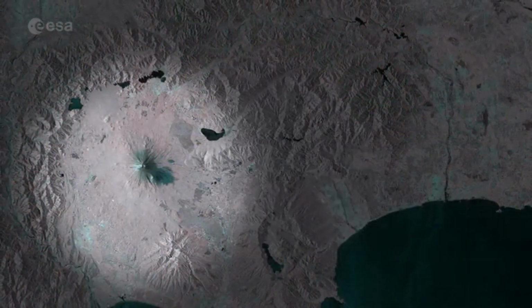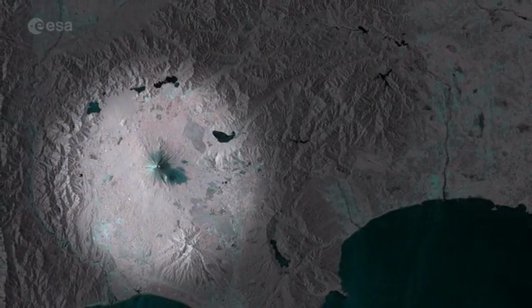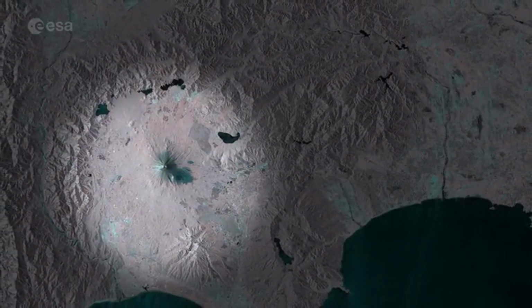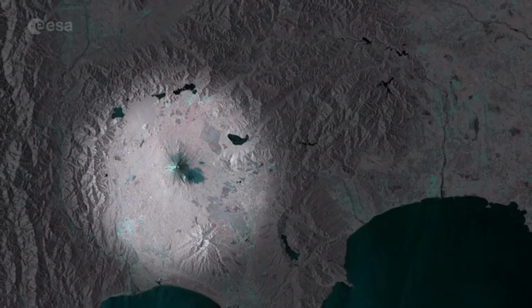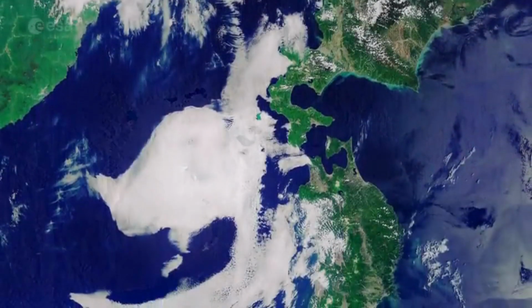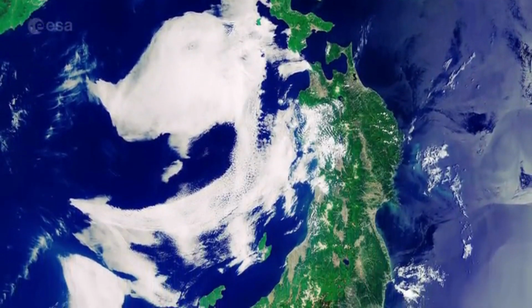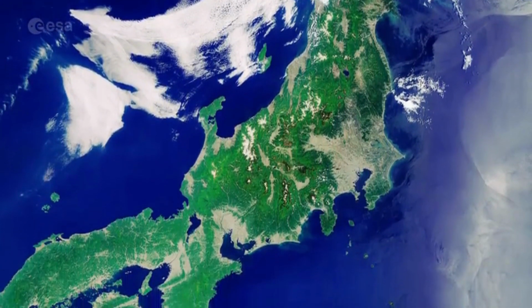This image shows Mount Fuji and its surroundings in radar vision. The volcano has erupted numerous times throughout history, with the most recent notable eruption occurring in 1707. Fuji is a product of the subduction zone that straddles Japan, with the Pacific Plate and the Philippine Plate being subducted under the Eurasian Plate.